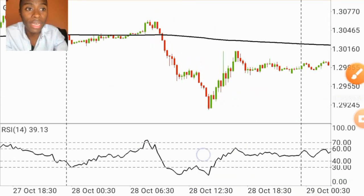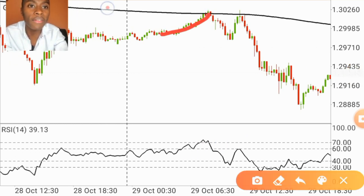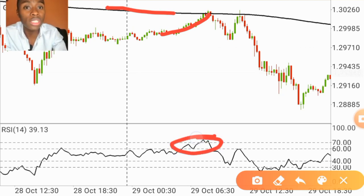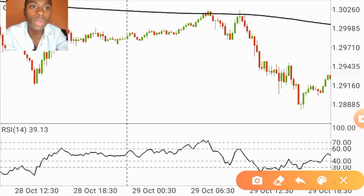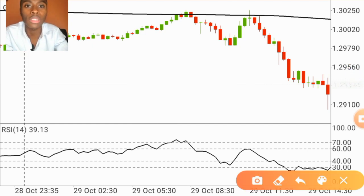Let's take another example. Right here you can see the market pulled all the way to the moving average on a bearish trend, so we are looking to sell. That is one thing. Then the market got into the overbought zone. So when the market got into the overbought zone on a bearish trend, what is the next thing that you need to do? You wait for price action to confirm your actions.